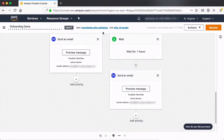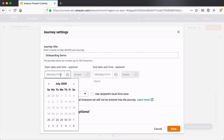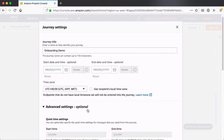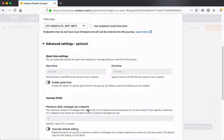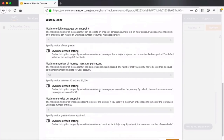Next is timing. By default, a journey will last for 18 months since it's published. And you can also configure this timing by going to the settings and set the start date and end date, as well as setting the time zone. One of the cool features that Pinpoint has is setting the quiet time so we avoid disturbing our customers during this timing. And we can also set the maximum numbers of communications sent by our journey by configuring on this advanced section.